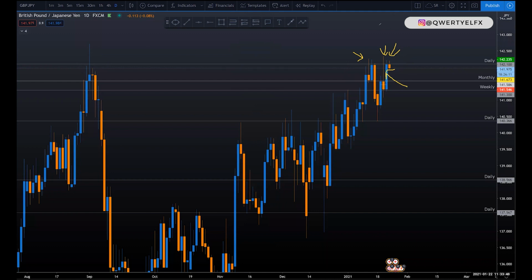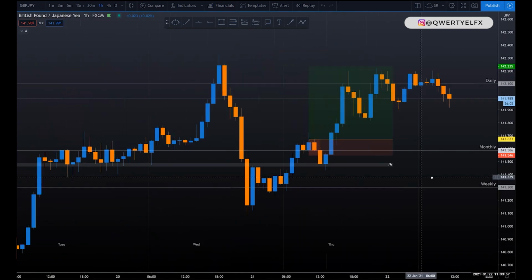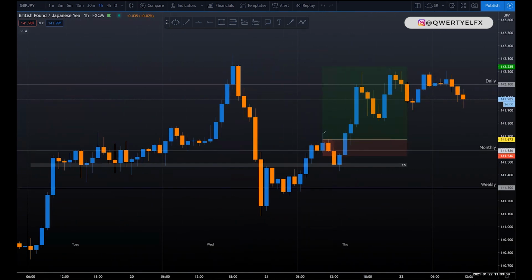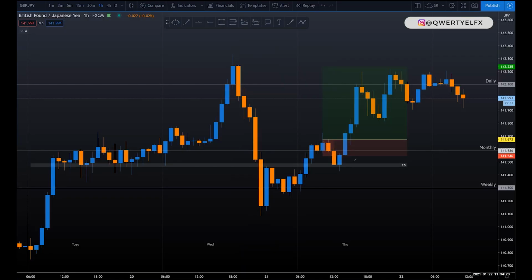So on my trade, how I took it was after this support had formed, I took it when the next candle broke above the wick, and my stop loss was just below this support, as I thought that the monthly level would hold. Unfortunately, we had this BOJ meeting over here that kind of messed up the plans, and it caused my stop loss to be hit.